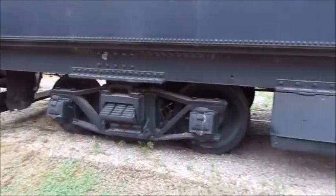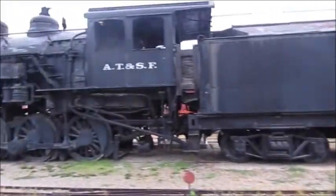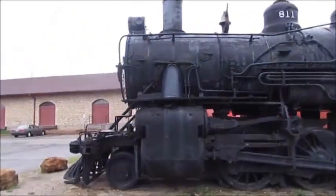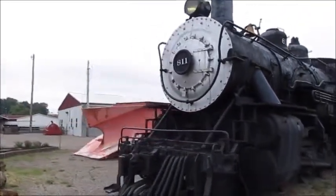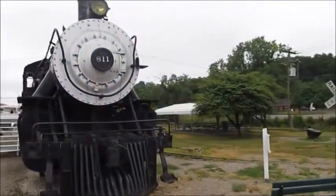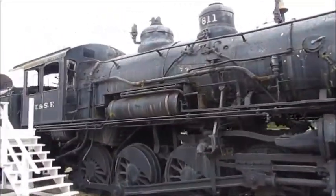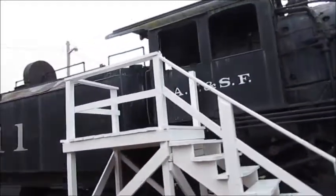Between 1907 and 1910, it was changed from a four-cylinder Vauclain compound to single expansion cylinders. In 1923, it was converted to oil at the Topeka shops using some parts manufactured in Atchison, Kansas. The Atchison, Topeka, and Santa Fe shops is what I'm saying.